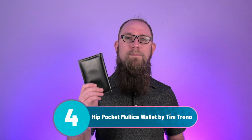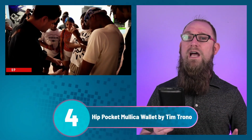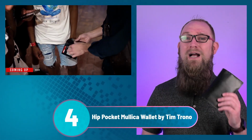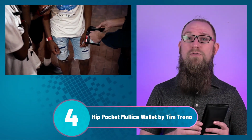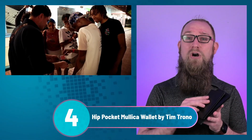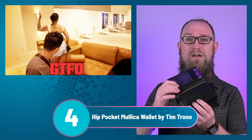Number 4 is the Hip Pocket Mullica Wallet by Tim Trono. If you're still carrying cash and want a super deceptive card to wallet, you definitely want to check out Hip Pocket Mullica. A lot of card wallets just stop at the signed card coming out of the wallet. The Mullica has a smaller wallet inside that the card appears in. It actually comes out of this zippered pocket right here.